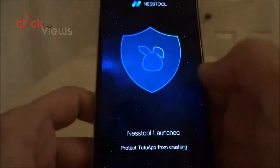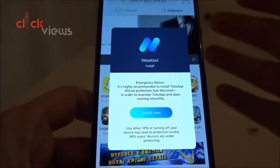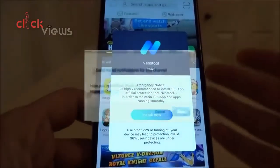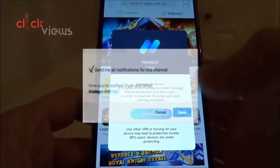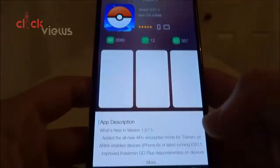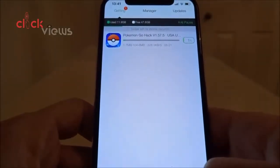Good old Tutu, so don't allow, keep swiping, and we'll get the pop-up for Nestor. Now, I can vouch that this does work, but unfortunately it does also block App Valley and Tweakbox, so this is the VPN for protecting apps against revoke. I use Torngat now, and once again, search to your heart's content, find the game you want, or hacked game, or tweaked app, get now, and then you get this little progression bar. That's all going to be in Manager, and then once that reaches 100%, you'll automatically get the pop-up.